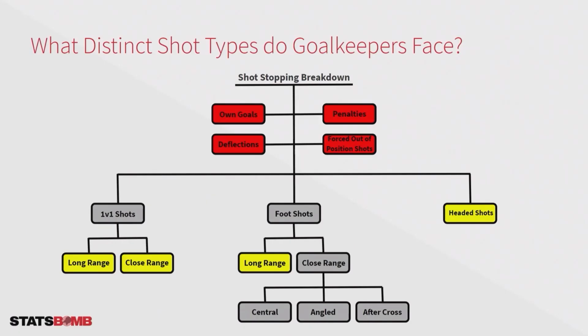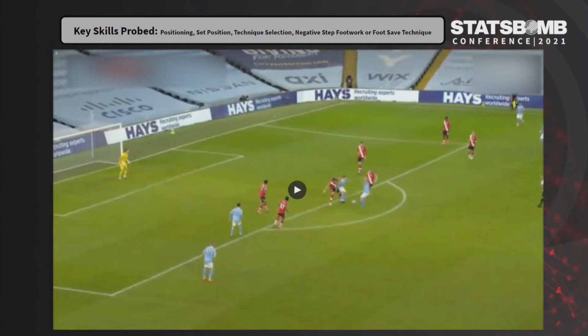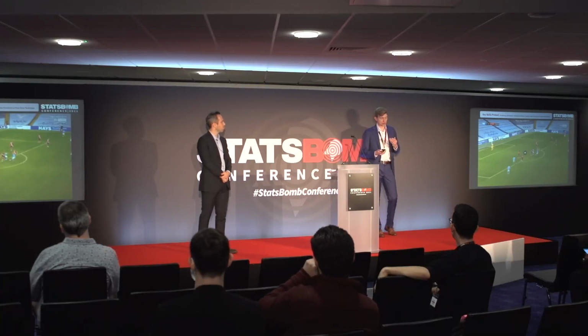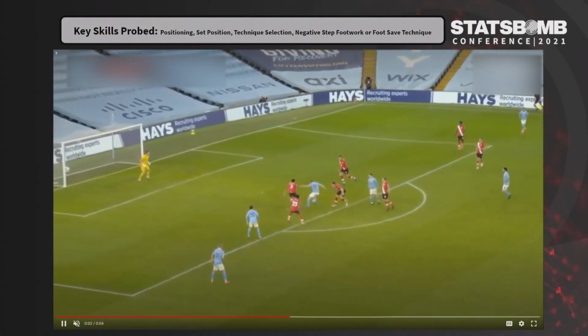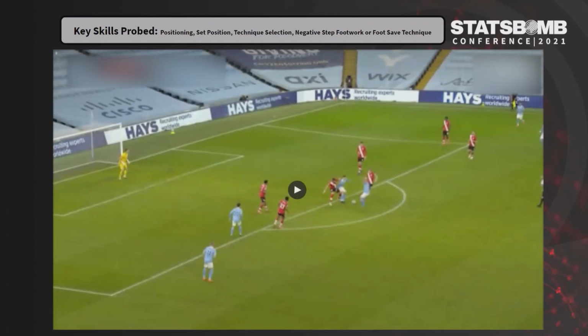After we've taken out long-range shots, we've got close range, and the first thing I'm going to look at is central close-range shots. This is sort of a funny one because it probes the inverse of what I was talking about with long-range foot shots. Now you don't really have time to do a power step. So here McCarthy tries against Kevin De Bruyne to stick out his left and do a power step, but by the time the ball's there, it's already past him, and he can't react in time.